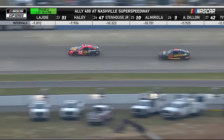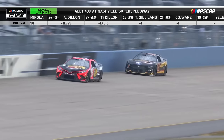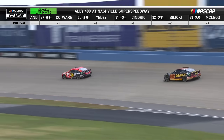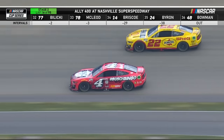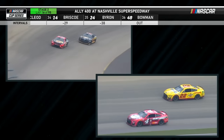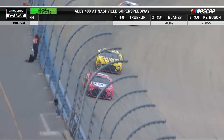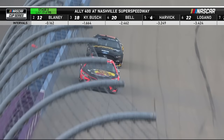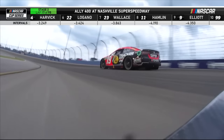Gap continues to close now between race leader Martin Truex Jr. and Ryan Blaney. We'll see if Blaney has any better luck when he gets to the back bumper of Martin Truex Jr. than Denny Hamlin did at the end of stage one. There you see Harvick going by the 22 of Logano. Harvick takes that position from Joey in the 22, and behind them, the 23 of Bubba Wallace, the 11, all those guys trying to chase down Joey's.